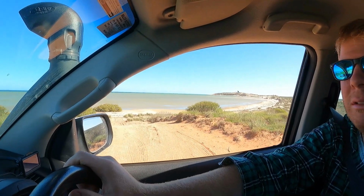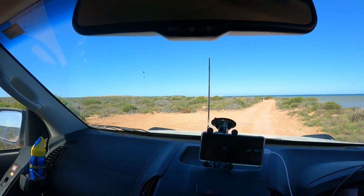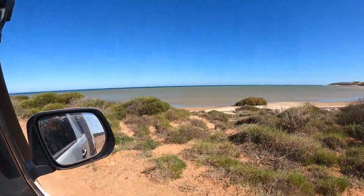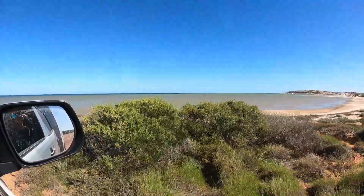Campsite. You can drive straight down onto the beach, although there's not much beach. Lots of little bays to pull off and camp. And despite the fact that it's blowing an absolute gale, it's not too bad just here. So these are low-cost camps. I don't know how much they are a night. 15 or 20. Yeah, not that expensive. Anyway, it's actually not bad.